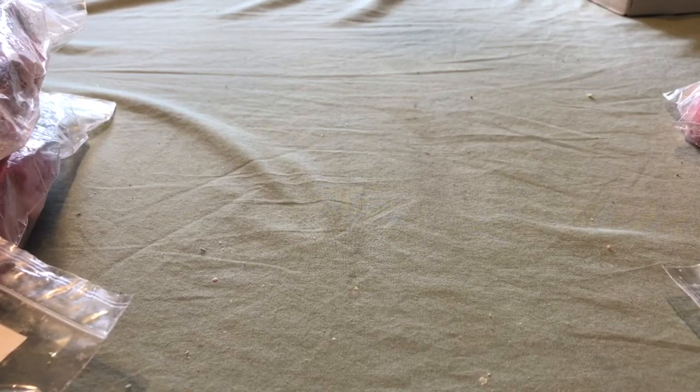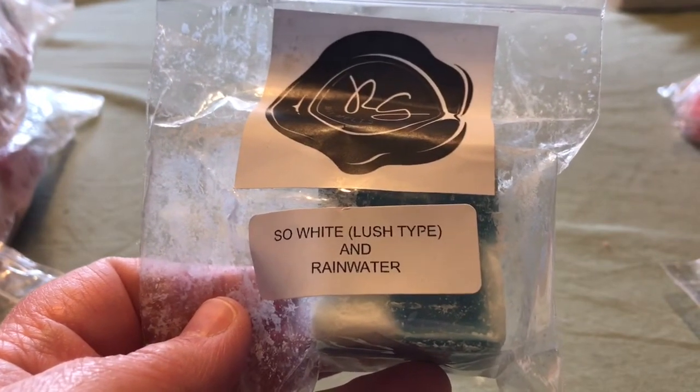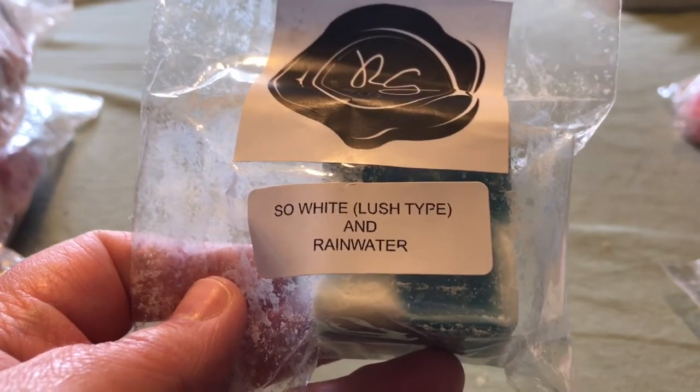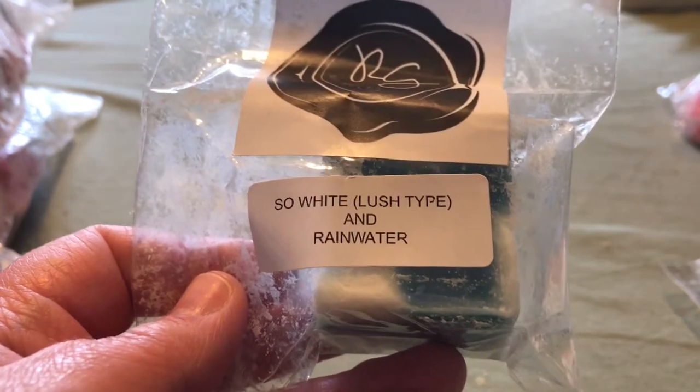And then the last set of chunks that I got, I actually already melted one of these. So White Lush Type and Rainwater. White is a very, very fresh apple scent, like almost a perfumey apple. It's lovely. And then added Rainwater to it. This is amazing. And this chunk is getting hoarded for as long as I possibly can.